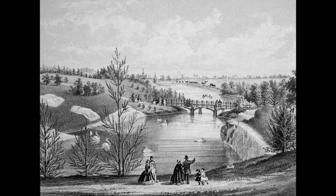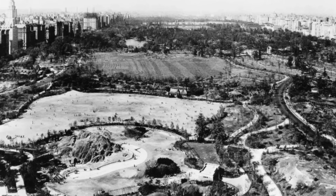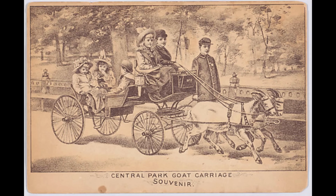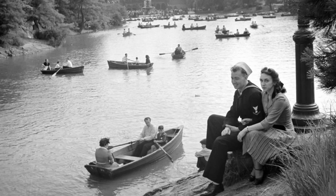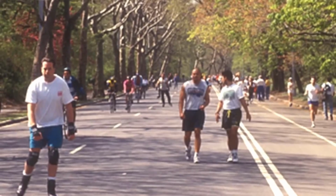Still, Central Park was immediately popular with the wealthy and the working classes, even before its completion in 1876. While carriage rides were common for those rich enough to afford them, for ordinary working people, Central Park was a place for courting couples, playing children, ice skating, sports, and public gatherings.